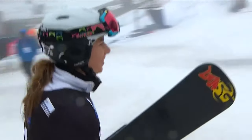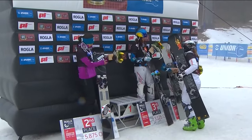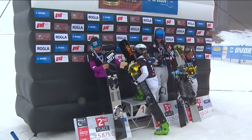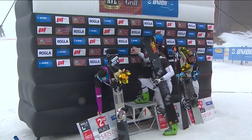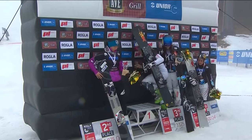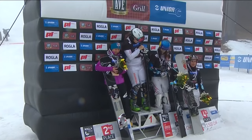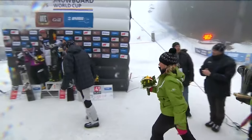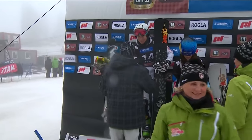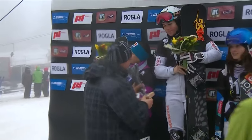And Esther Ledecka, today's winner, makes her way over to the podium, shakes hands with everyone on the top step for the first time in her career. Big step up, she can't quite make it. Someone will have to give her a hand. Use third place to get onto the top step. And Ledecka, a winner on the World Cup Tour for the first time in her career. What will she go on to achieve? Well, we look forward to finding out.